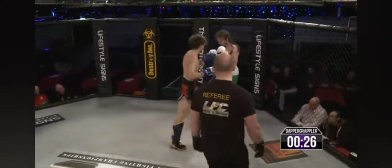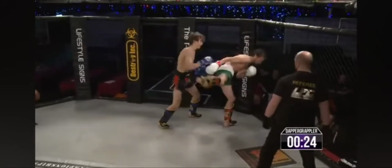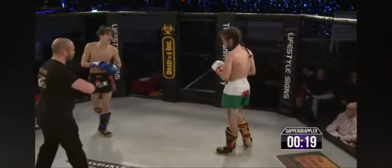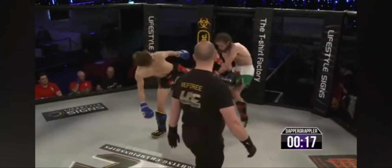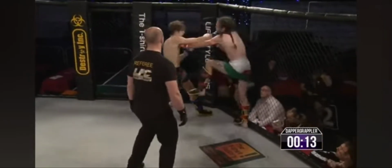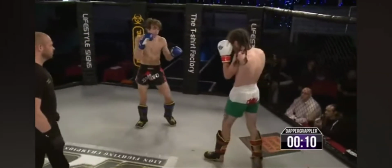Walker eating these shots here. He's got to think about circling his back off the cage. Going to the body is Nichols. Does a great job of mixing up head strikes, fakes, mixes them up with kicks. Swing and a miss there, just glanced the chin of Walker.